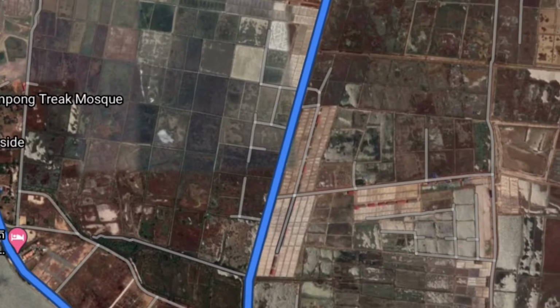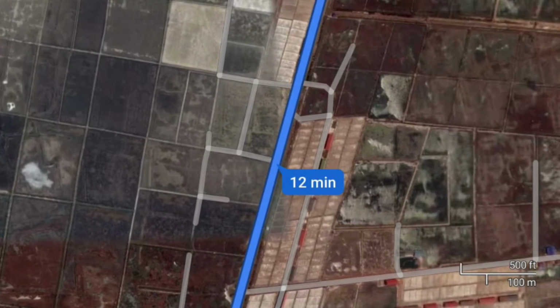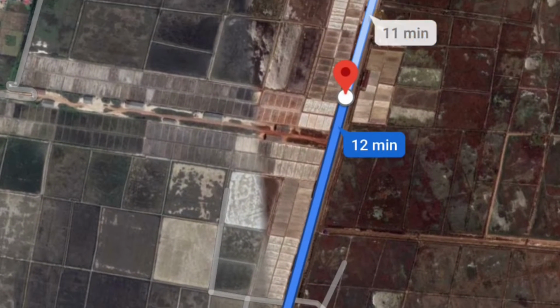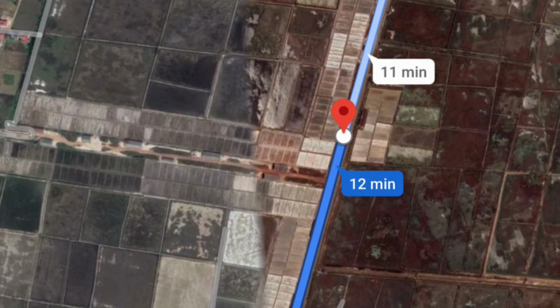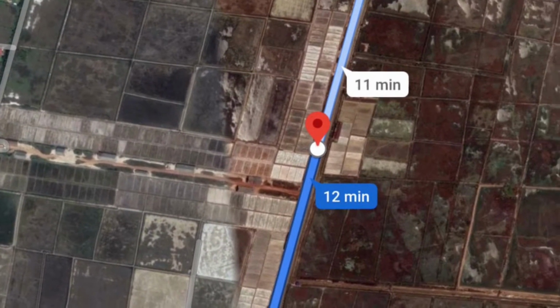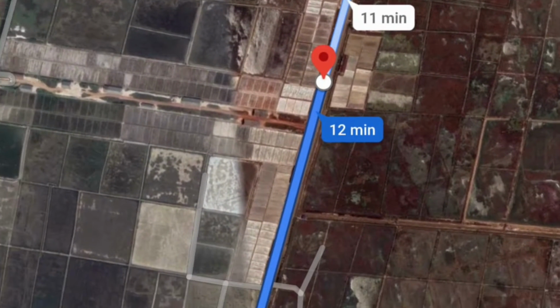So I went along the waterfront. Let's zoom in a bit here. You can see there's not much green anywhere. That's due to all the salt. Zoom in a bit more. As you can see, there's lots of salt fields everywhere. Unfortunately, they weren't harvesting any of the salt. We did actually go out and have a look, but it was a lovely little ride.